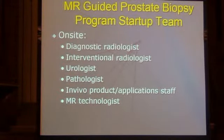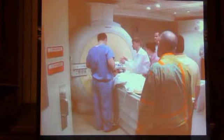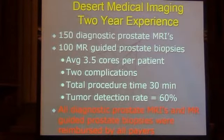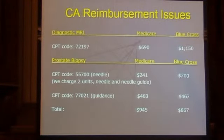Typically, the diagnostic radiologist or interventional radiologist, the urologist will be in the room sometimes, and they'll help plan the biopsy and actually do the firing of the gun, but sometimes the interventional radiologist will do that. And then the pathologists and our technical support, and then there's an MR tech that actually runs the machine that does the imaging. That's kind of what it looks like. And that's the actual urologist firing the gun. Okay. And then this is, go back one.